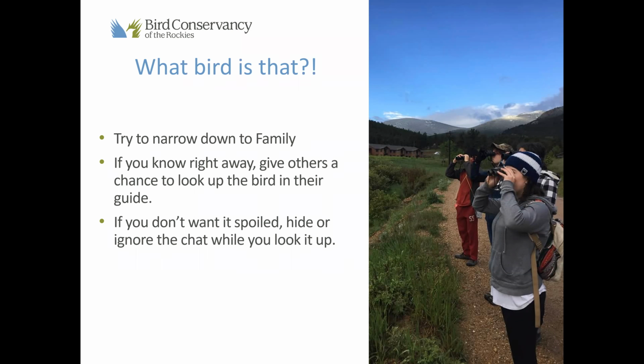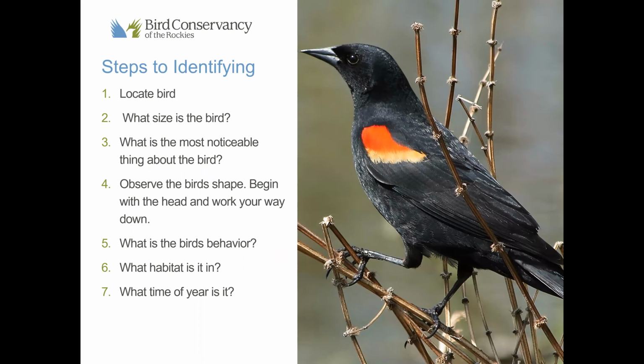Again, this is a learning celebration, so we're celebrating everything we've learned in this webinar so far. So here's our first bird, and I've also put the steps to identifying on the side. So try to go through those steps, and eventually they'll become ingrained in your head.